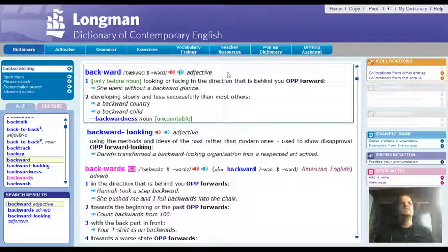Okay, so it's a direction. Can you drive backward without hitting the planter? And definition number 2. Those are his backward plans that did not really work out in the current situation.